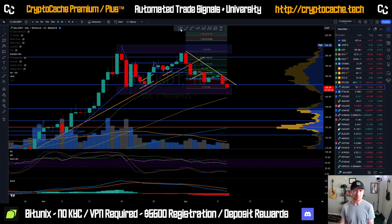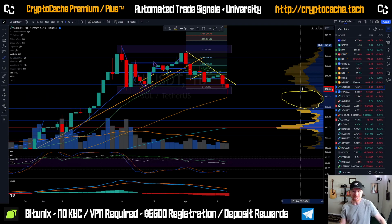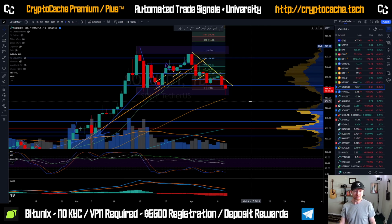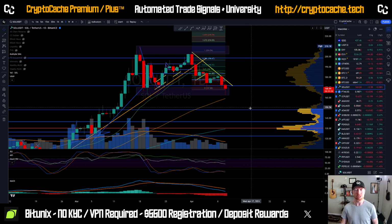But the thing that concerns me the most here is that we have very low volume between 148 and roughly 169, just say 170. So 148 to 170 is that area there that we have very, very little knowledge of what the price action should be. In other words, there's some fair value gaps here that need to be filled. That's a simple way to understand it.